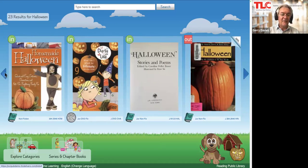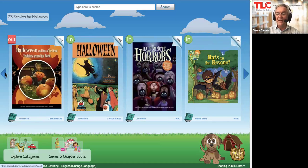Notice again, there's an Accelerated Reader score there and a Lexile there. So we can do things by categories and by chapters. We can do different languages as well.